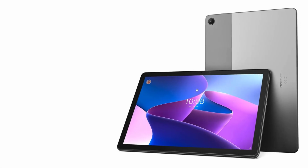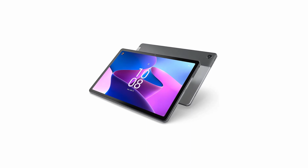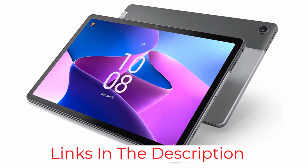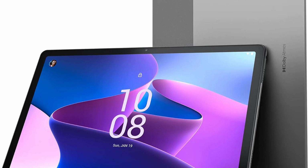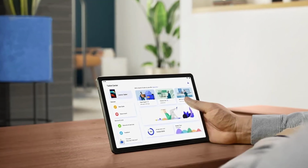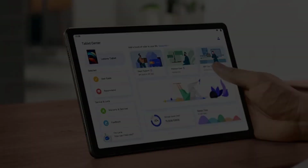The M10 Plus 3rd Gen has a MediaTek Helio G80 processor and comes in several RAM and storage combos. There's a base 3GB per 32GB model, 4GB per 64GB and 4GB per 128GB models, and a 6GB per 128GB model. We'd recommend avoiding the base 3GB model, go for one of the 4GB models. Note that you can always add more storage via the microSD slot.